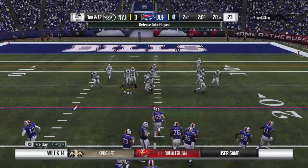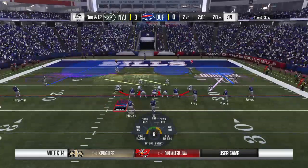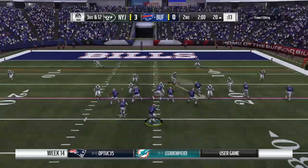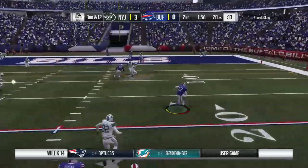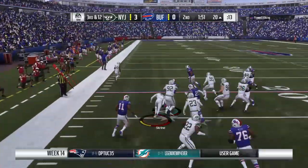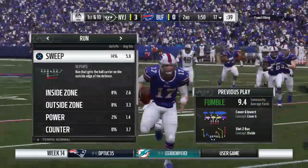The Bills on 3rd down, just 1 for 3 thus far. This is 3rd down and 12. Hurry up, here we go. Now Allen operating from the gun. He can run for it, and he will. Allen hit. He lost the football, and it's scooped up by the Jets. And the return goes up to his own 17-yard line.